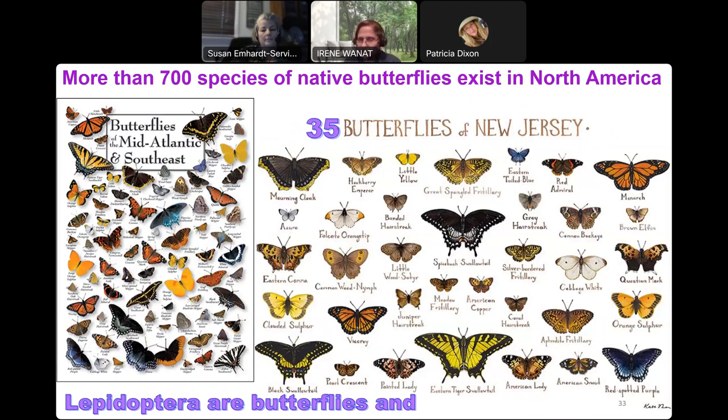Now, many of you, the reason why you're into native plants or want to be into native plants is because you care about the butterflies. And the population of butterflies, unfortunately, has been declining. However, there are 700 species of native butterflies in North America. And here are 35 butterflies of New Jersey. There may be more, there may be less. You have to remember that when a butterfly is flying, they don't see the borders like we see on the map. So the butterflies go wherever their food is.